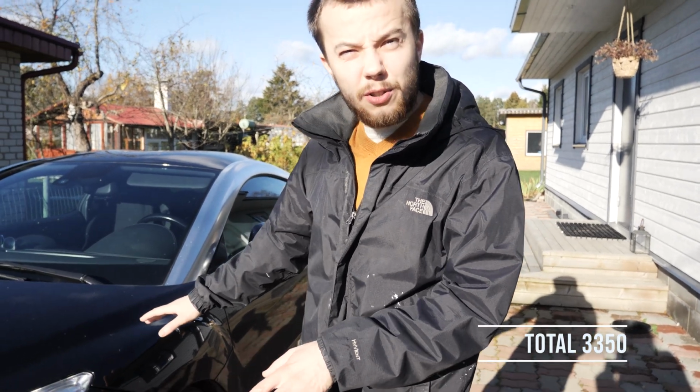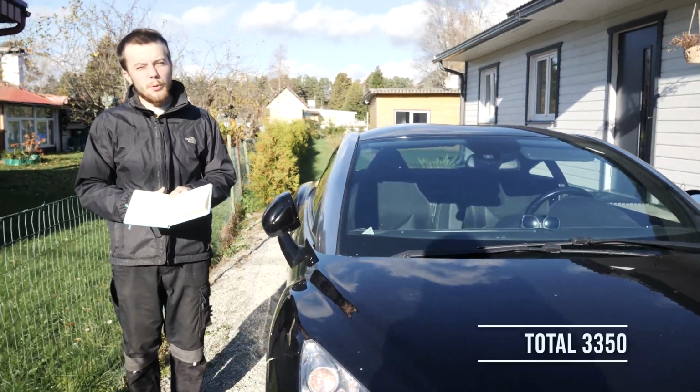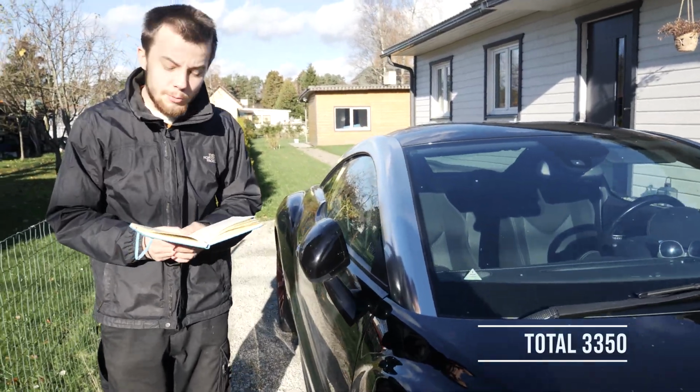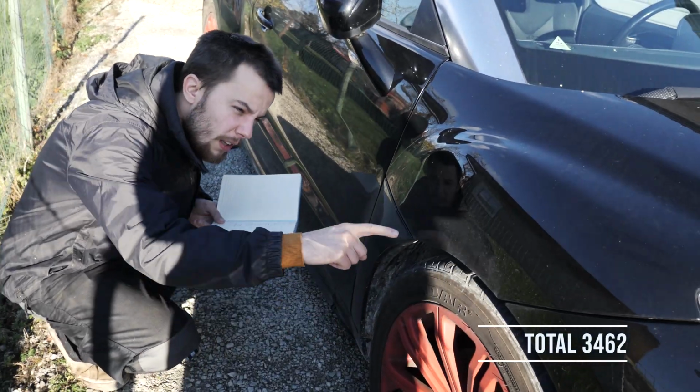Oh, this was going to be about the price of the whole project car. I'm going to go through every single detail. Okay, the car cost 3,350 euros. Go grab my notepad. I'm going to start pointing at every single individual part and say how much it cost. This little fender right here, that was 112 euros.